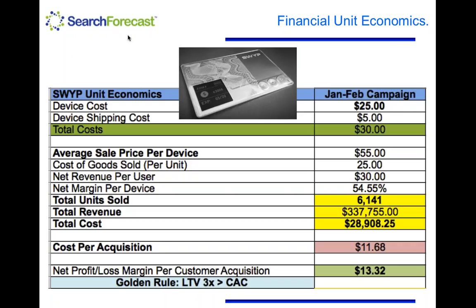And in this case, you can see the customer acquisition cost is about $13. You multiply that by 3, let's say it's $42, $43. This particular card is selling for $55. Okay, I already know that the LTV, which is the annualized cost of the subscription to this card, is greater than the customer acquisition cost.